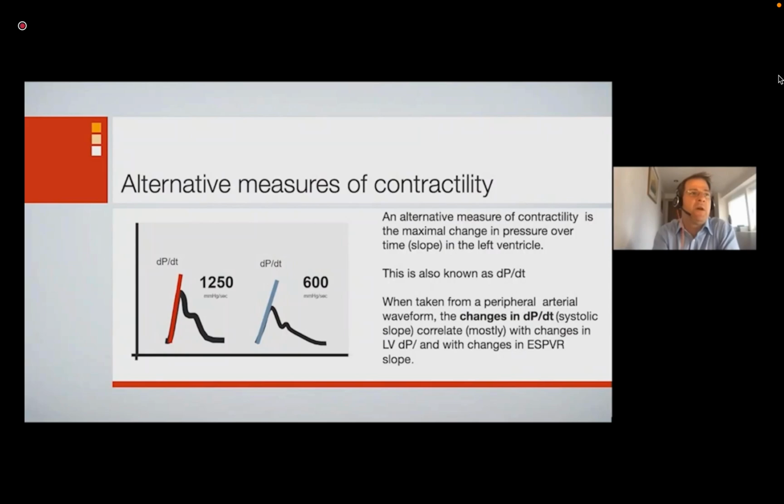It's a large assumption that our end systolic elastance, so true LV contractility, is equal to left ventricular dp/dt, which then equals this peripheral measurement of dp/dt. And of course, they're not the same thing. What they do is correlate, or change together in the same direction. So we can use it as a trending parameter. Changes in peripherally measured dp/dt reflect changes in true left ventricular contractility.